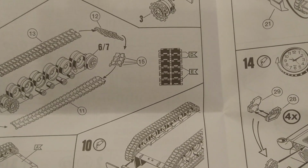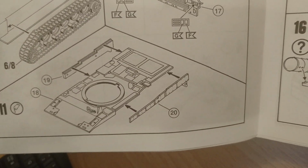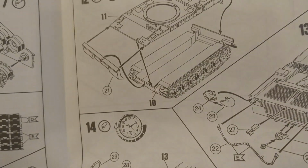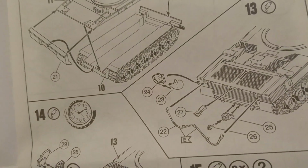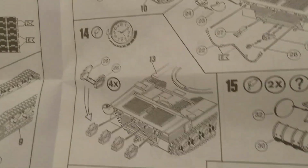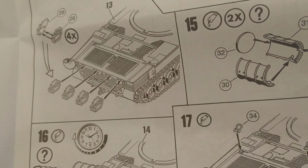Sections 9, 10 and 11 are basically fitting the track assemblies and the rear of the tank and the body shell together, which goes together in section 11 there. You can see that it's only 3 parts in most of those sections. And in section 12 you fit the forward section of the tank to the body shell and then fit everything to the chassis. Now then, sections 13, 14, 15, 16 and 17 are all attaching small parts to the rear end of the tank, which is great, isn't it?